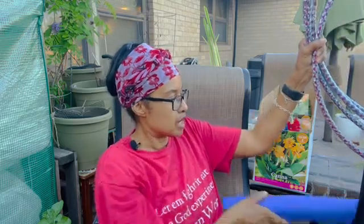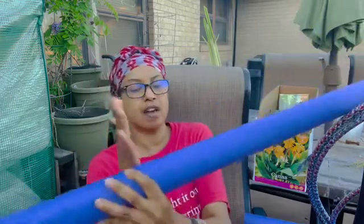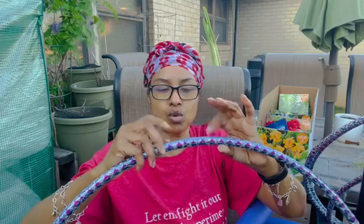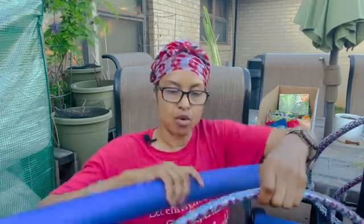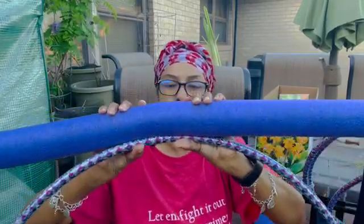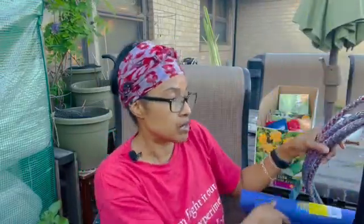And I also picked up a couple of these pool noodles because I'm going to cut it in half, and I'm going to put it on top of the hula hoop. That way the greenhouse cover is not touching the hula hoop, and it might give it a little bit more coverage. Sorry about that, guys. It might give me a little bit more coverage. That way it sits a little bit higher. So I'm going to be erecting that. I hope it turns out well. If not, it is what it is. It's going to hopefully help protect the garden in the wintertime.